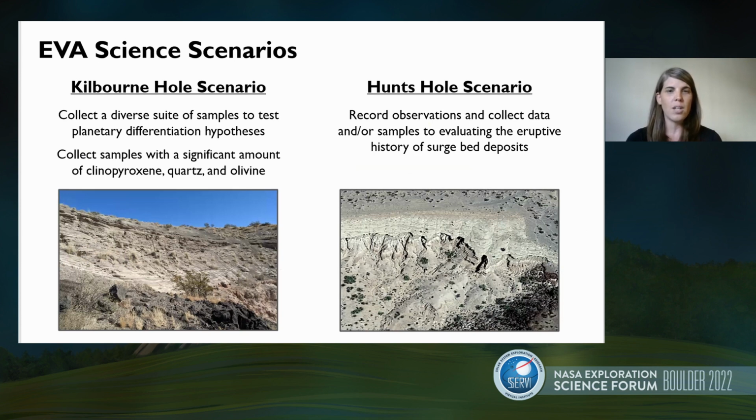A second sub-objective here was to collect samples with significant amounts of clinopyroxene, quartz, and olivine, so very specific objectives. In the Hunt's Hell scenario, we had a different objective, and it was for our crew members to record observations, collect data, and if they decide, samples, in order to evaluate the eruptive history of those surge bed deposits. And that's not for the crew to evaluate, but to be able to paint a picture for those scientists back on Earth in this scenario.